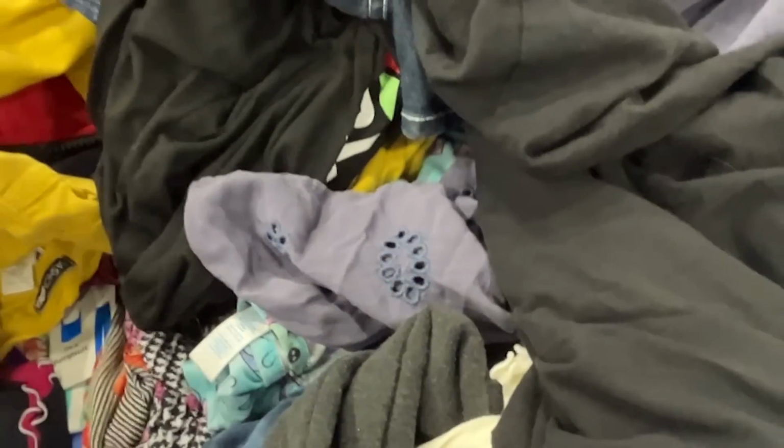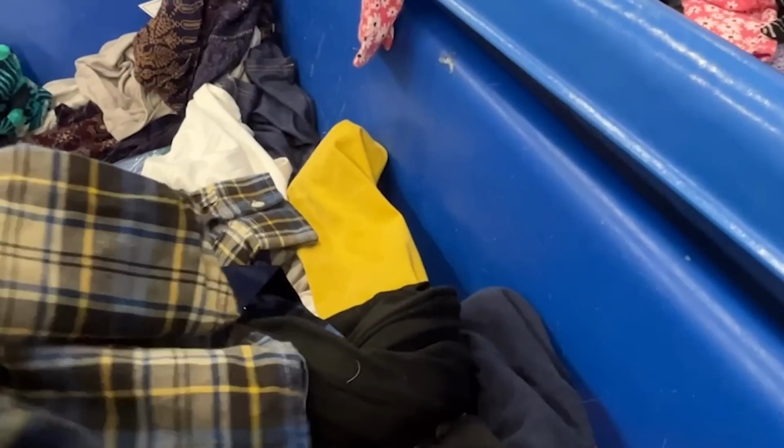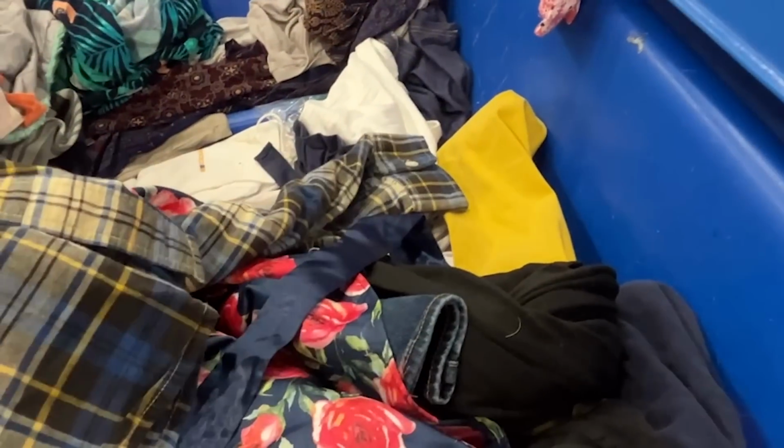This might be a bust. I brought you guys in so we could see some finds. I did already look at this piece and it has a rip in it. Lots of Old Navy in this room. It's a sweet, I don't know. I don't buy a ton of kids' clothes, but there's a handful of things I will pick up. That is not one of them, unfortunately.